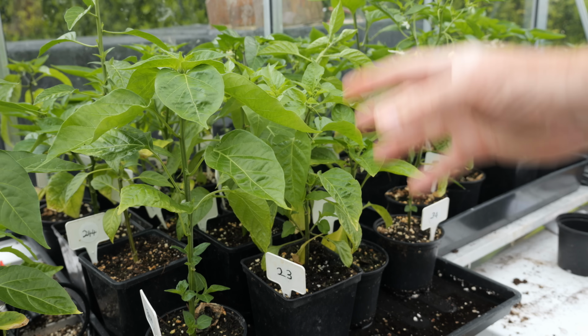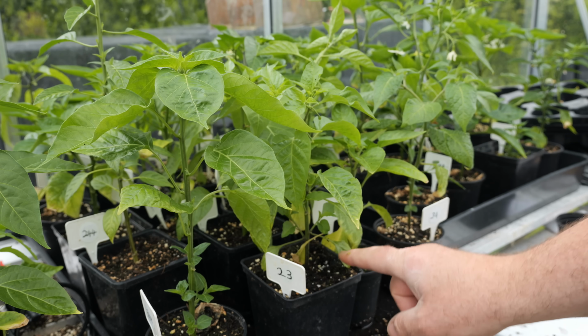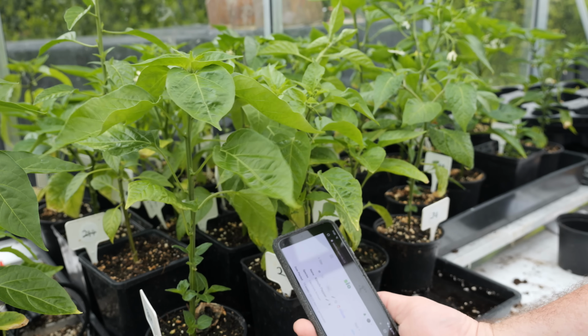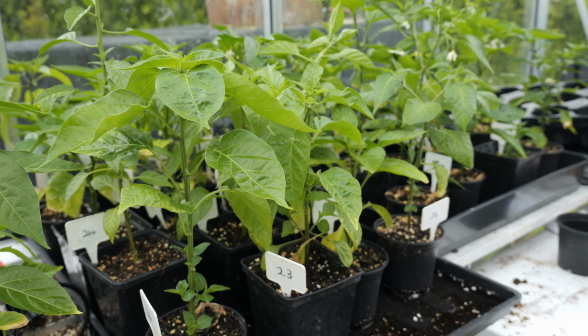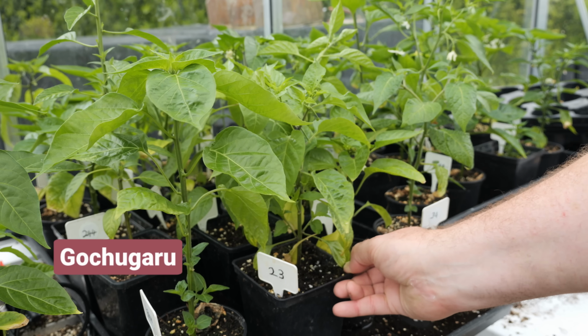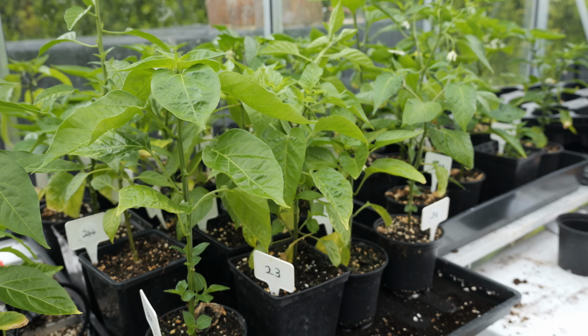And that just helps focus the growth in the actual leaves and the plant, and most importantly, the roots. That is a kimchi pepper. So supposedly the chili that they use to make the kimchi powder, which I'll be able to combine with my lovely Chinese cabbages that I'm growing.